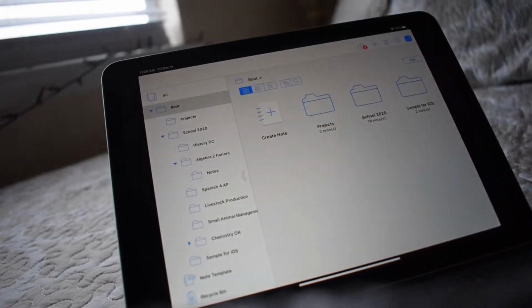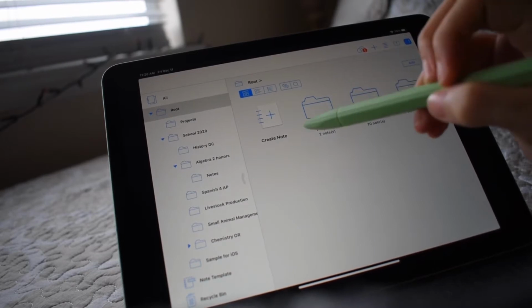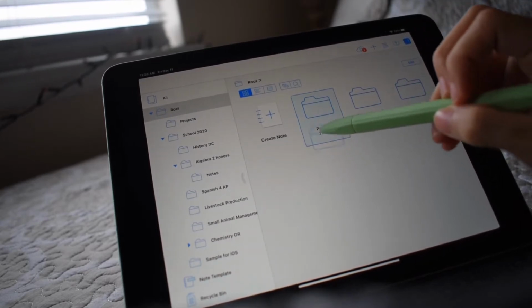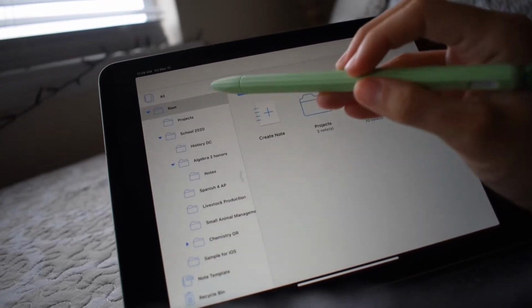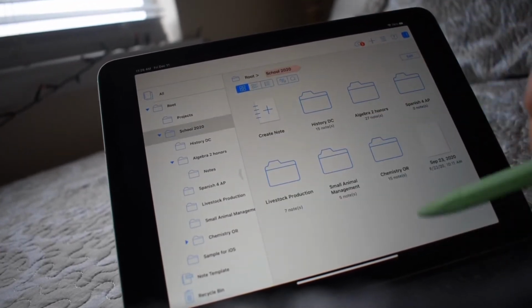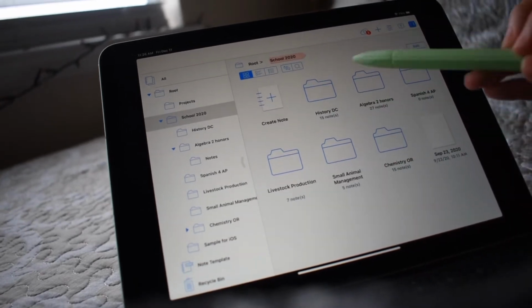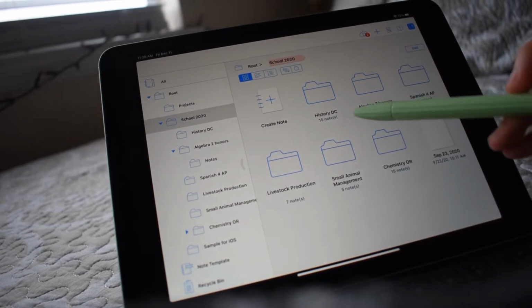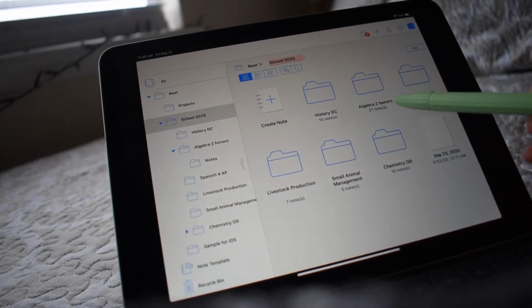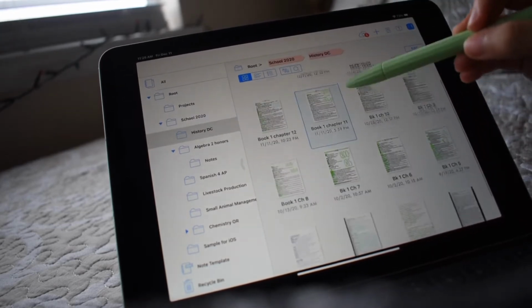This is the main screen. So this is the folder for the samples that it came with. Then this is my projects folder, which I just use for some home stuff. Then I have my school folder right here, which has the most, as you can see. And these are most of my classes. They each have their own folder, but the ones that I use the most are definitely history and algebra and chemistry.